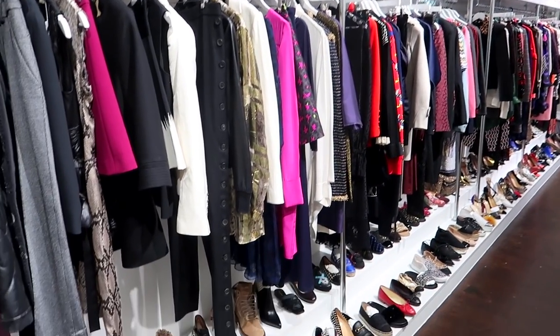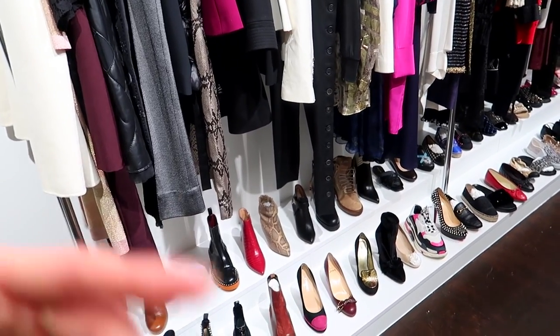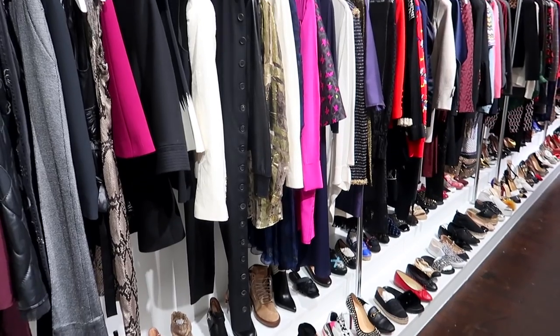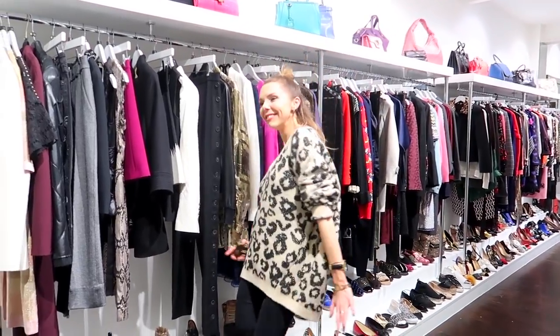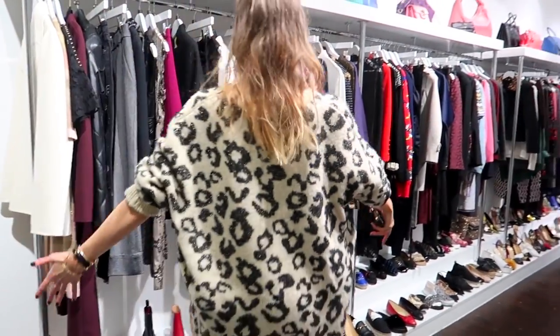And people can bring their old designer stuff here, exchange it, get money, or exchange it for a gift voucher. What do you get back? You can either have cash, bank transfer, or you can have a higher value voucher. I wish this was my wardrobe. How nice is it?